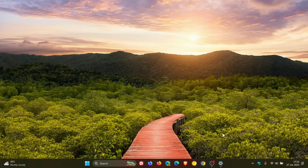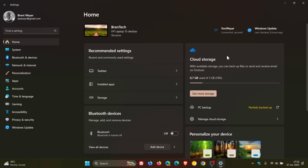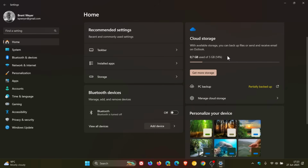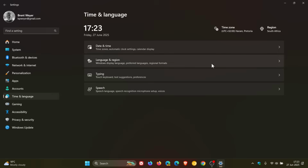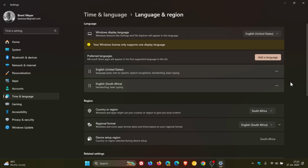And then on the settings homepage for commercial customers, the feature will now show some existing cards relevant to enterprise managed PCs, like recommended settings and Bluetooth devices, just to mention two examples. And if we head to time and language, language and region, the country or region selected during device setup now appears under settings on this page.